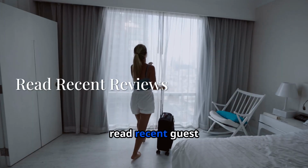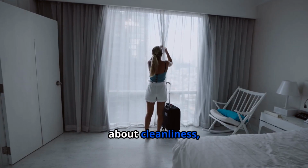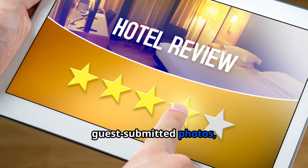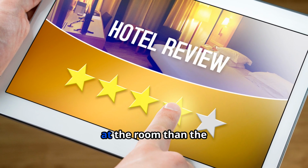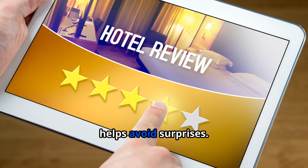Before booking, read recent guest reviews for your chosen room type. Look for comments about cleanliness, noise, and service. Pay special attention to guest-submitted photos, as they provide a more realistic look at the room than the hotel's professional shots. This quick research helps avoid surprises.